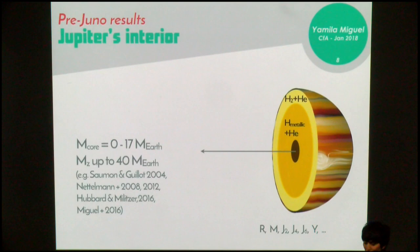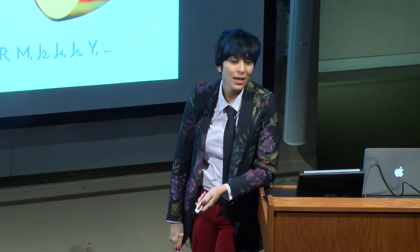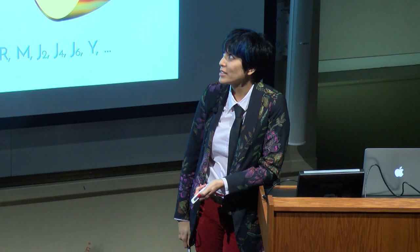So we realized that this was a pretty big range, and also the heavy elements could be between 0 and up to 40 Earth masses, which is also a very big range. So we knew that we had to do two things. On the one hand, to improve our models, and on the other hand, to get better observational constraints. And this is where Juno enters to play.